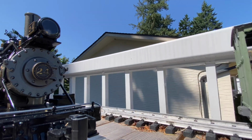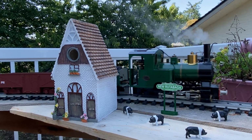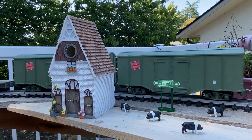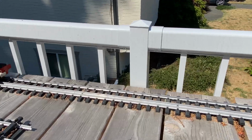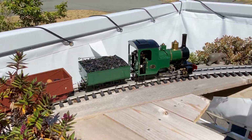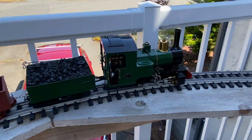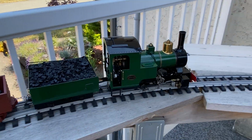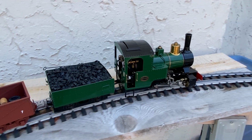Oh, that's sweet. Here's the engine coming through New Rutabaga. New Rutabaga is named after the Rutabaga Railway, which is Dave's railway in Denny, Scotland, where this engine is going. Oh yeah, this engine is super sweet. Super nice. Going up to 2% grade here now. It's hard to drive and use the camera at the same time. What an awesome engine. Just listen to the sound of that thing.